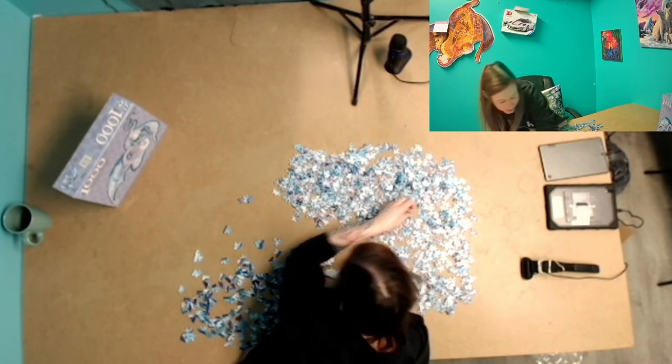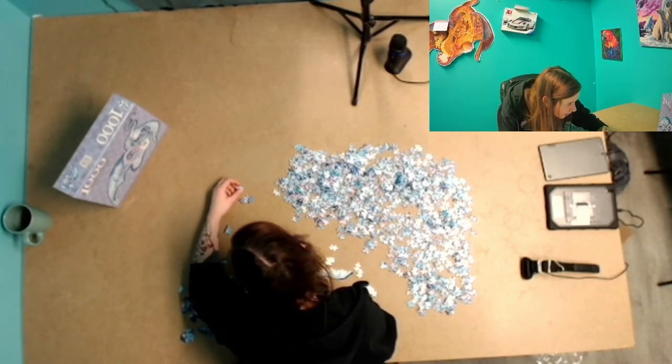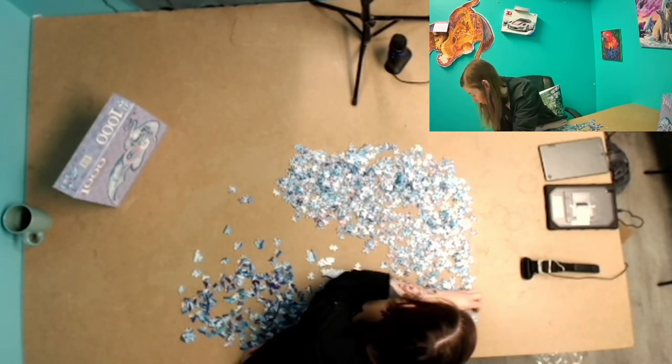There's so much detail in this one. It's just gorgeous. Is there more than one tiger? There must be. There is. There are snow tigers in this.